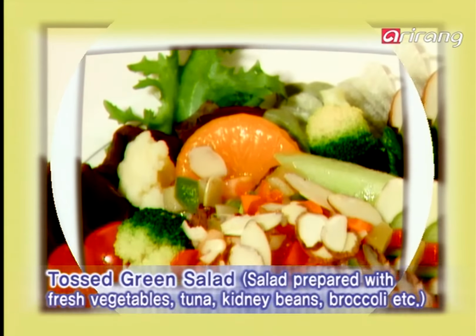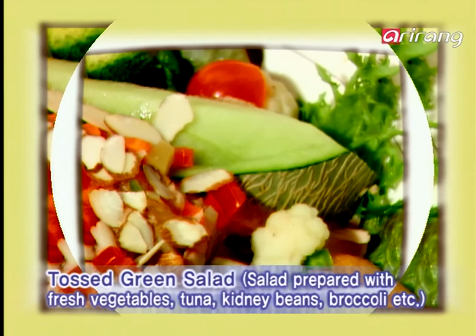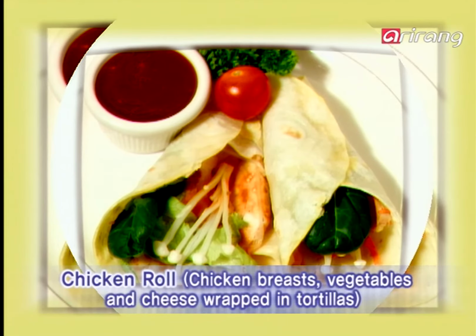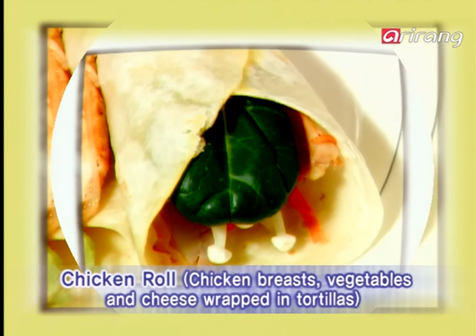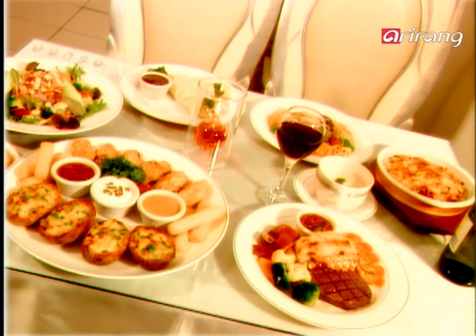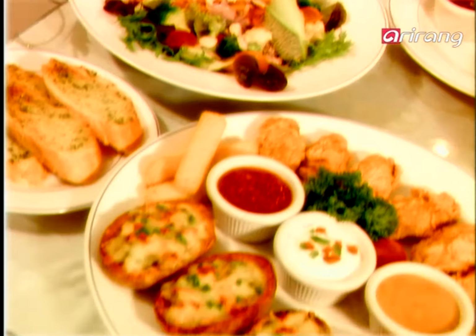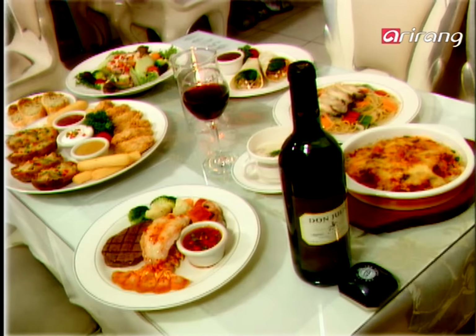The special salad served with fresh vegetables, tuna, orange, and lemon. The fun of sprinkling chili sauce over chicken breast and eating it with tortilla, even chicken rolls. Steak, pasta, Mexican food, and fried rice. Different dishes around the world have gathered here, and we invite you to a special feast by Asura, opening the way to the age of individuality.